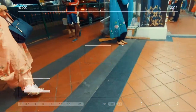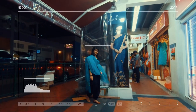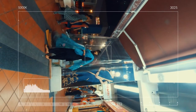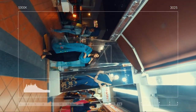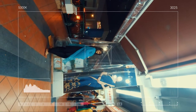Okay, you ready? Try to look around, play around. Okay, ready? 1, 2, go. Okay, nice. Okay, start to look up at the lights. Look at the lights there. Nice. Nice, good. All right.